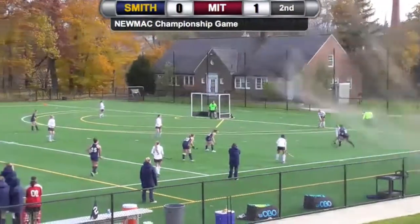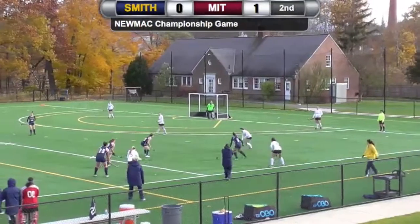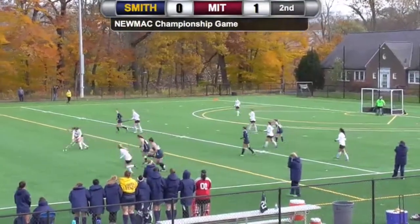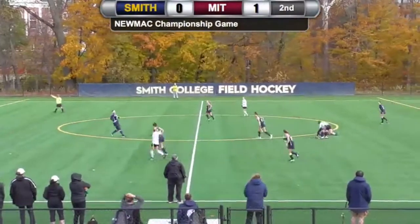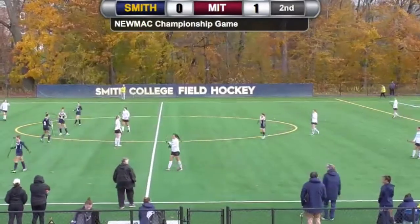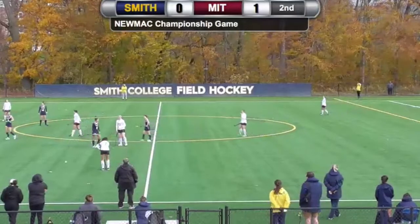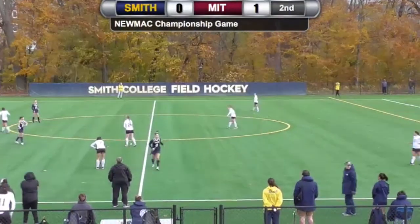Richardson is there. This is going to go into her feet. MIT again. And Richardson's back full strength. MIT is back full strength. Biggs gets called for the foul as she and Getz both went down. Wait, what? I missed that. Biggs going out for the foul. Not sure why. Didn't see it. I didn't see it.